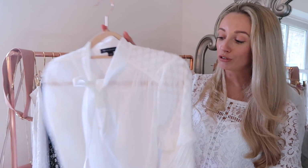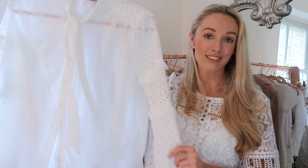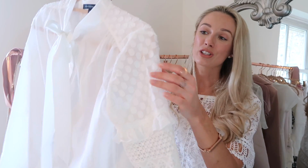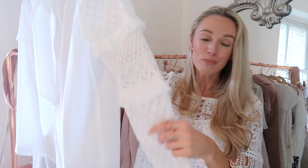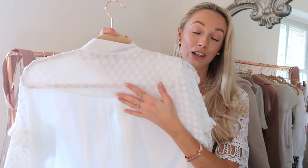Next up we have a really beautiful blouse. This has got a kind of pussy bow detail at the top, and then it's the sleeves which make this really interesting. I think this looks quite a lot like a Self-Portrait blouse, but definitely nowhere near the price tag. So on the sleeves you've got polka dot, then you've got ruffles, then you've got lace, then you've got more polka dot, really fun sleeves. But then the front of this shirt is a lot more plain, so making it very wearable, and then you just have the polka dot detail going across the back here.